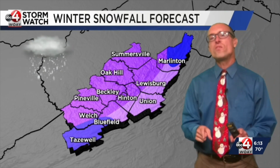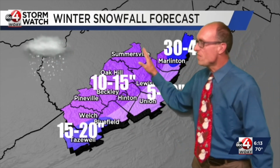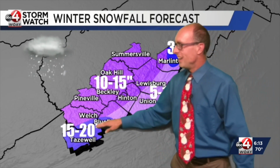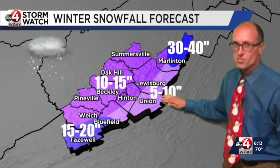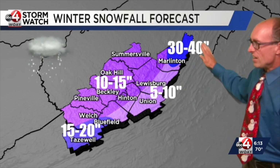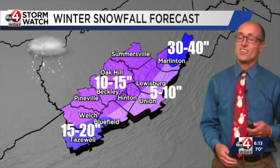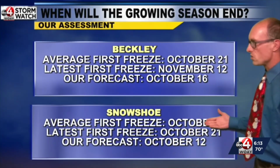This is the snowfall we anticipate for the entirety of the winter. 10 to 15 inches along the Route 19 corridor. Higher elevations, so 15 to 20 inches once you get closer to the Virginia border. If you're in the Greenbrier Valley, not much snow, 5 to 10 inches. And Snowshoe, some of the higher elevations, 30 to 40 inches. So yes, more snow than last year, but definitely nowhere near average.